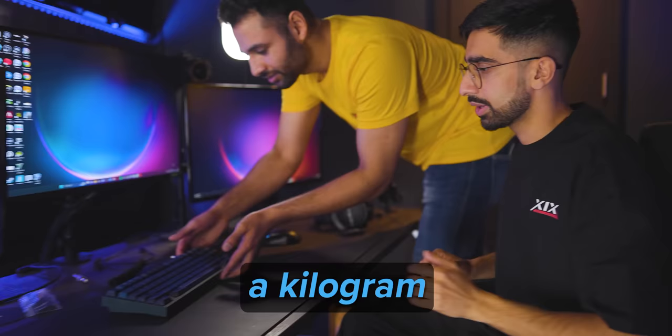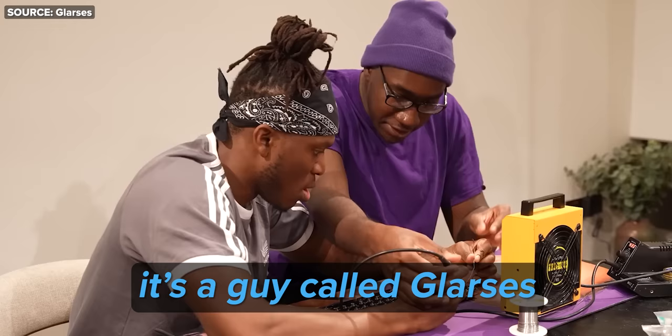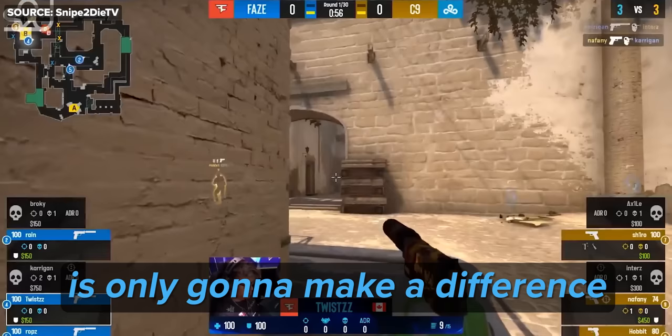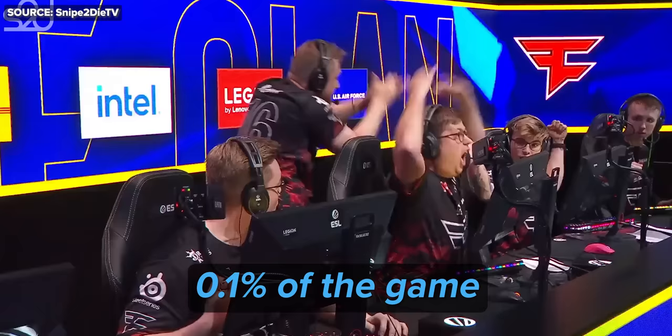Did someone make this for you? Yeah, it's a guy called Glasses. Oh, funny that. He's made one for me as well. There you go. So this is mechanical. This is going to help you be more responsive. Yeah. And do you think that's going to make a tangible difference versus what I've got here? Or is it more the feel, like how satisfying it is? I think a mechanical keyboard like this is only going to make a difference if you're competing in the top 0.1% of the game, because it's shaving off fractions of milliseconds.